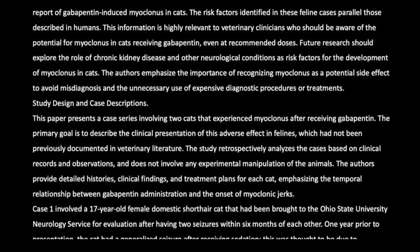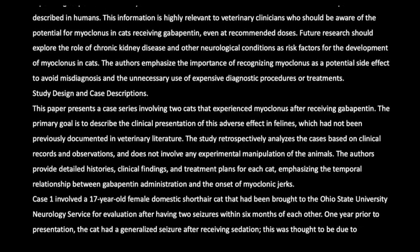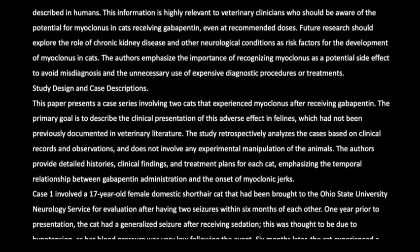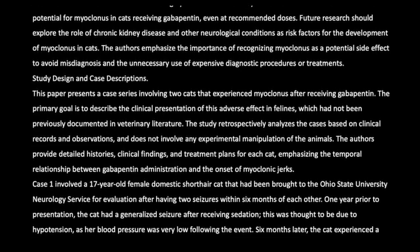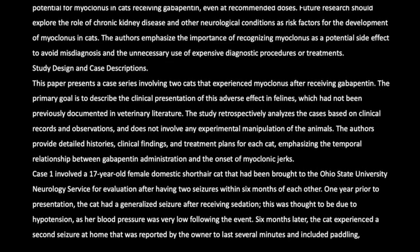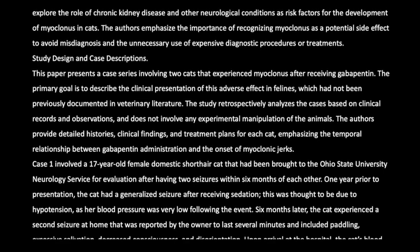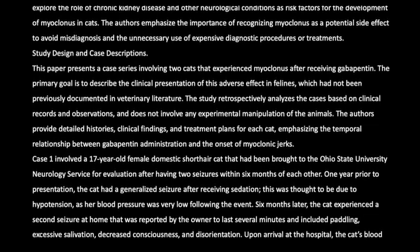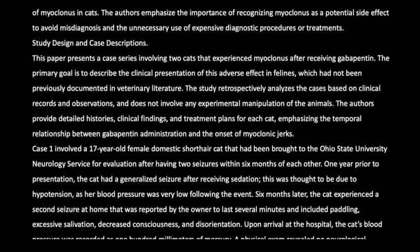Study design and case descriptions. This paper presents a case series involving two cats that experienced myoclonus after receiving gabapentin. The primary goal is to describe the clinical presentation of this adverse effect in felines, which had not been previously documented in veterinary literature. The study retrospectively analyzes the cases based on clinical records and observations, and does not involve any experimental manipulation of the animals.